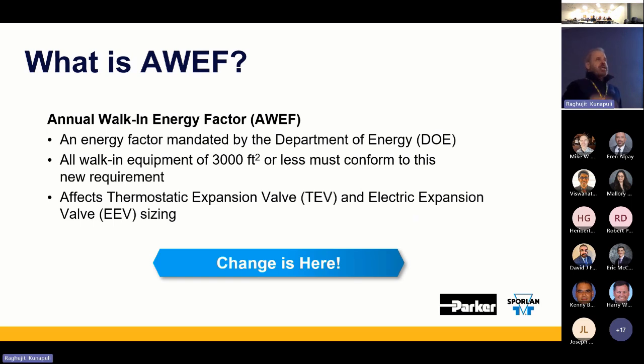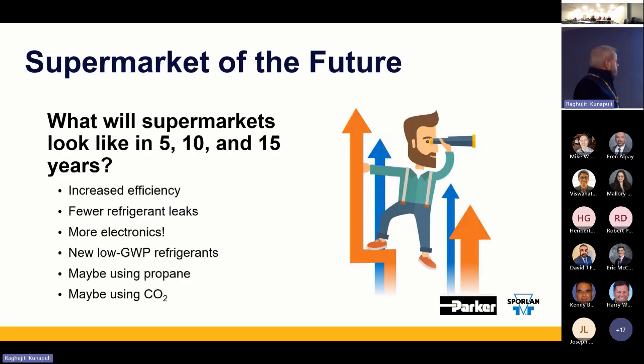One other thing that I just mentioned here, it would be worth your while to research on your own to learn about it. And Jason Forshe's written a nice little paper on it that you can get online. It's the annual walk-in energy factor, AWEF. It's legislating how we design high-side equipment and how we select components to make the systems work for walk-in coolers and freezers if they're below a certain size. And that impacts a lot of things, including how our devices work. It's just one more legislative action that's being taken. You can research that more. I just wanted to let you know that that is out there.